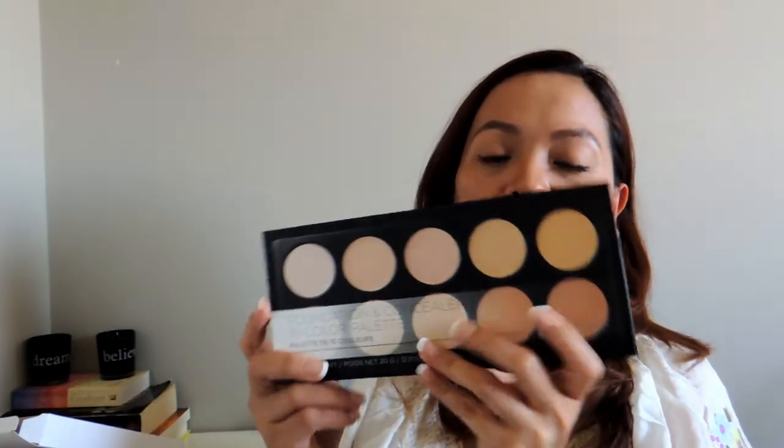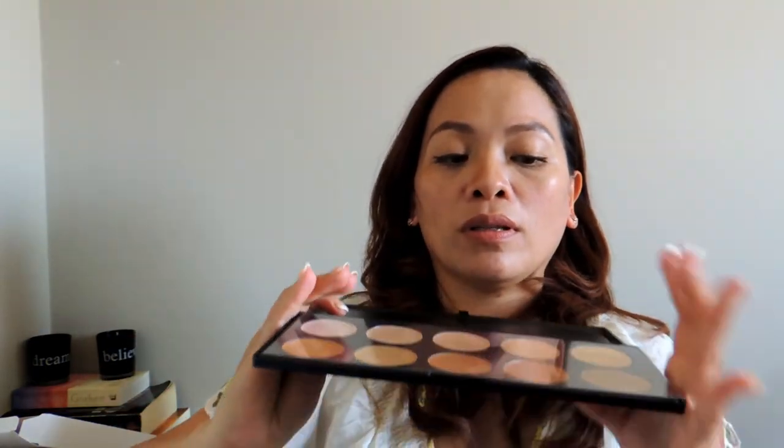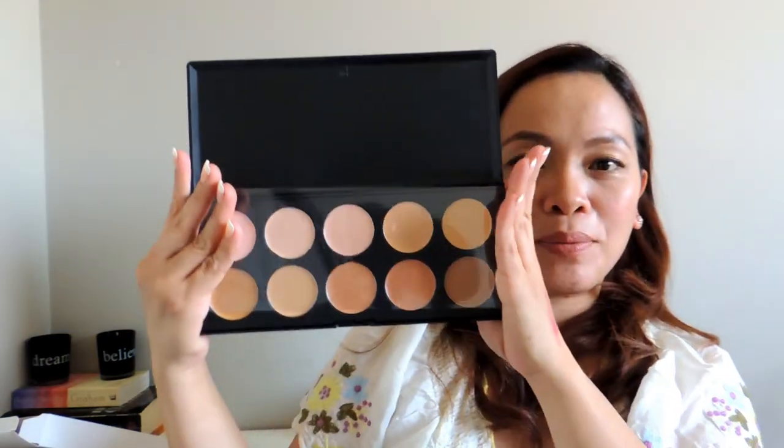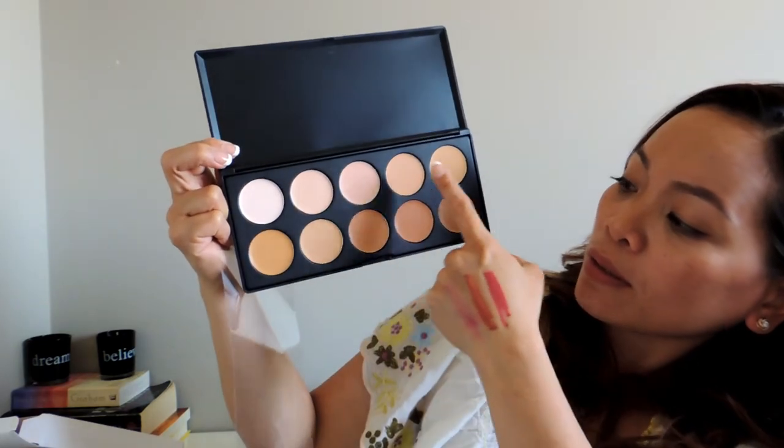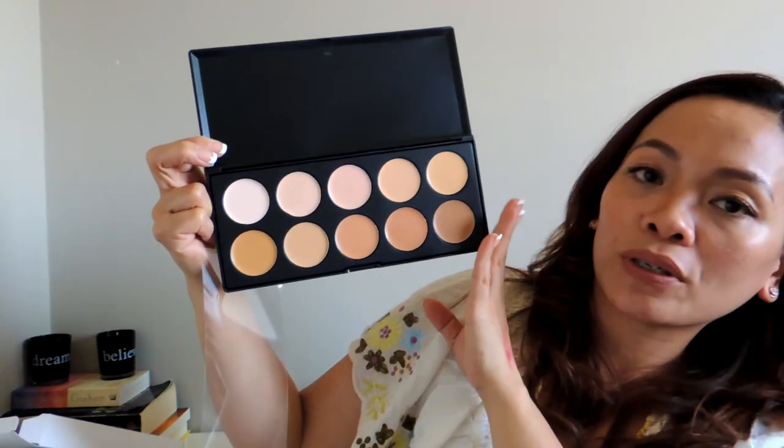The next product that I bought from BH Cosmetics is foundation and concealer. Look how big this foundation concealer is. And let's open. Okay, so this is the packaging of the foundation concealer. This is how it looks like. This is the packaging, and this is the inside stuff here. So foundation and concealer. So maybe this is gonna be the concealer, or I can use a foundation with different shades.